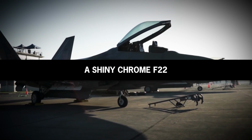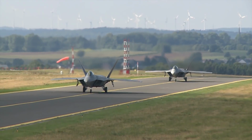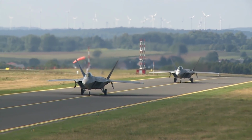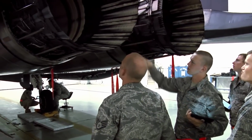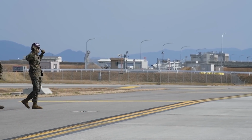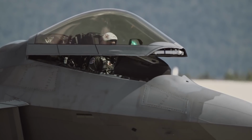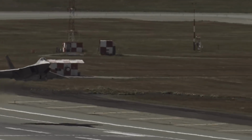A shiny Chrome F-22. Despite the top-notch avionics of the F-22, the U.S. Air Force has repeatedly announced that it has performed multiple upgrades to the Raptor to make it even more proficient at its stealth role. However, what was captured on November 19, 2021, by acclaimed aviation photographer Santos Caceres left the aviation community in awe and, to a certain degree, puzzled.